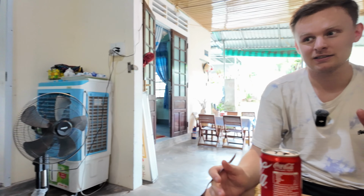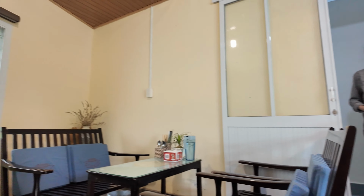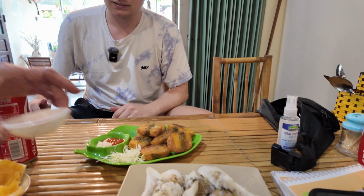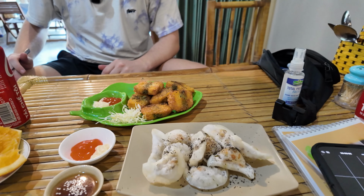We've arrived here at the Chay Corner restaurant and it's lovely. It's a very traditional little house where this old lady's basically running this restaurant from. It's had loads of good 5-star reviews too. The dumplings have just arrived. They look good too. Thank you very much. Thank you. It looks very nice.